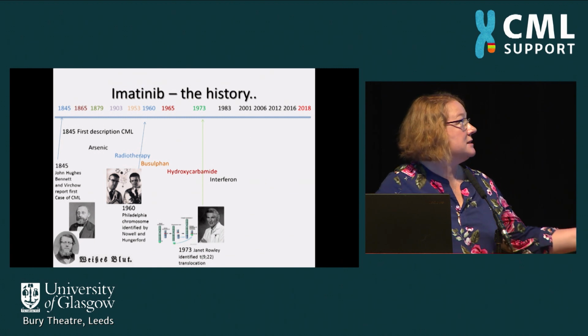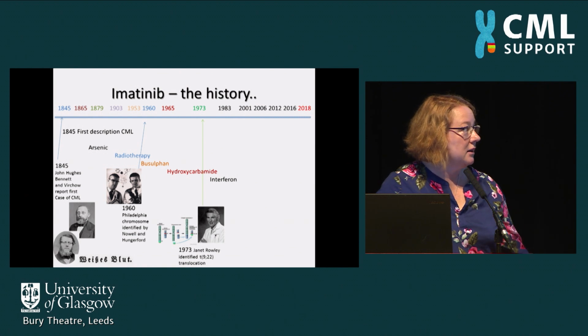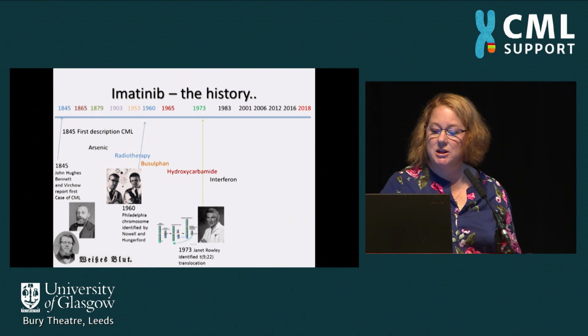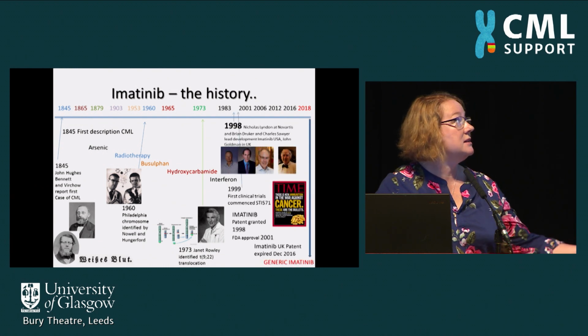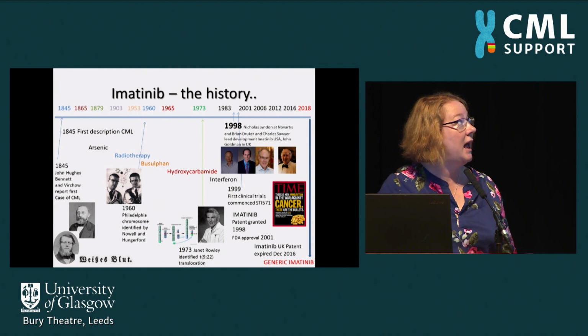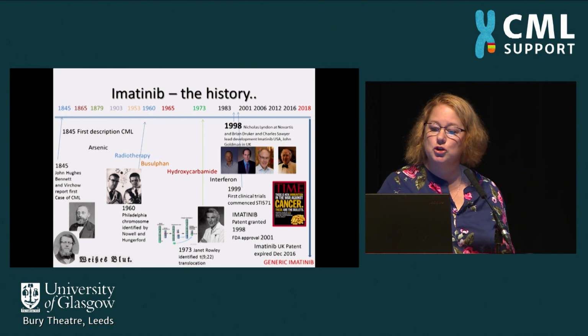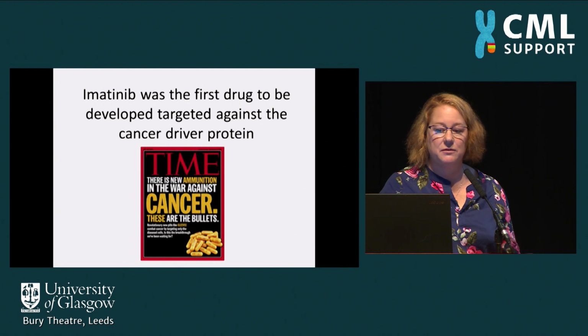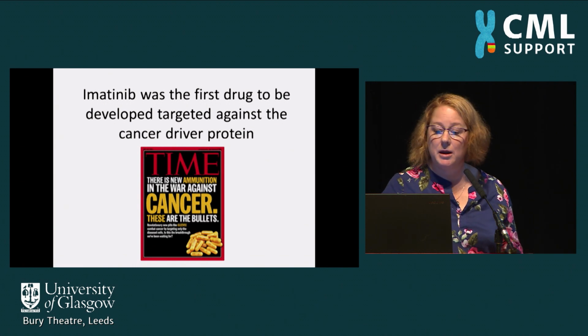The history is based on the discovery of that chromosome break, the translocation 9;22. But it took some time after that, and it was really in 1998 that this group here, including Professor John Goldman in the UK, looked at taking the Imatinib structure into clinical trials. It was the first drug to be developed and targeted against a cancer driver protein. This is where it was announced in a Time magazine that this was the magic bullet.